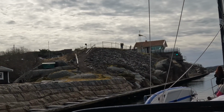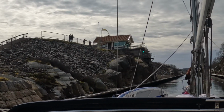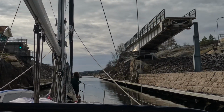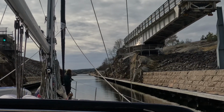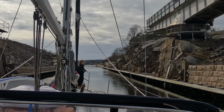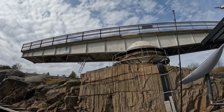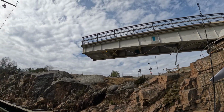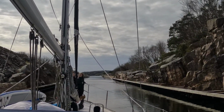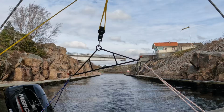People standing on the side to look at us passing through. This is special. The bridge is closing again.